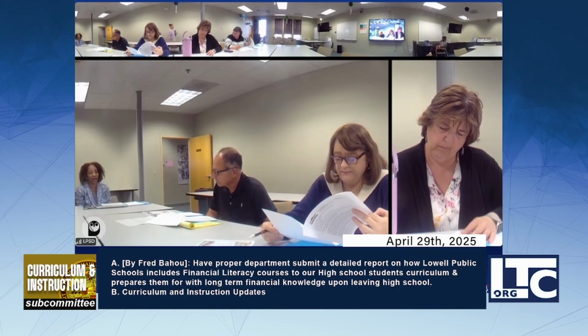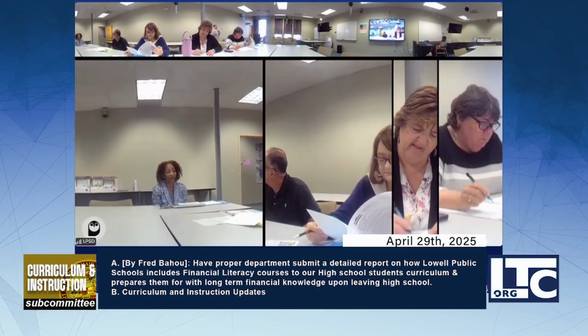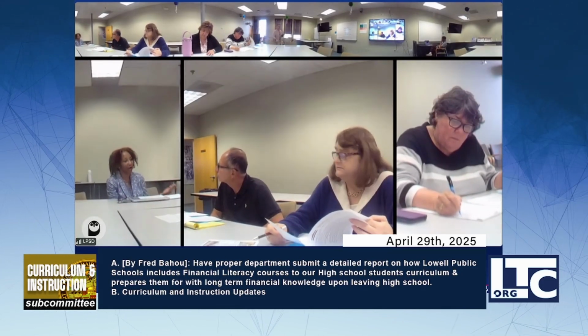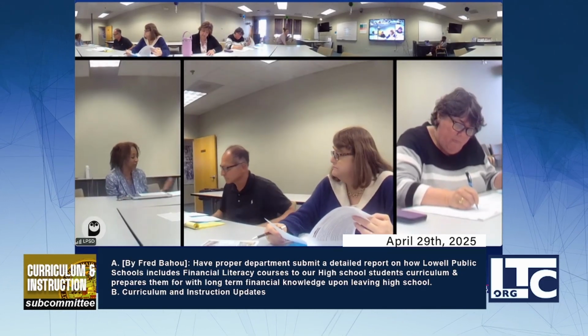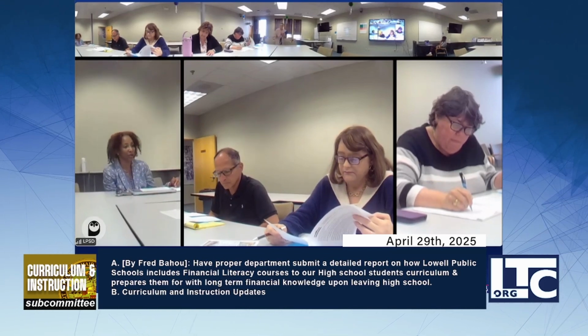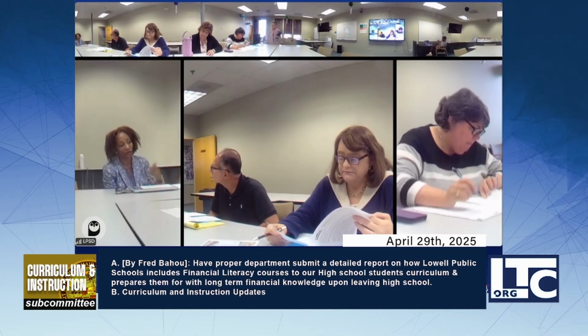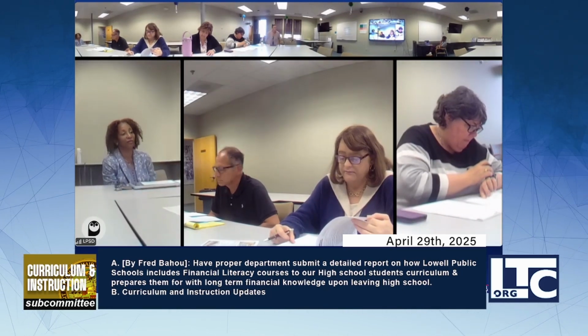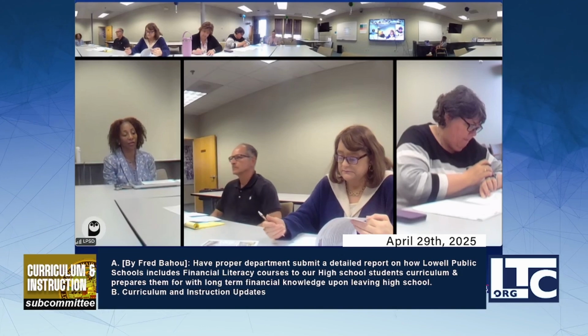I think that there isn't a required standard right now from DESE for that to be a requirement, but the way that Lowell is currently handling this, all students are getting access to it in the first year, and then more advanced students would have an opportunity in econ or in math class to focus on financial literacy skills.